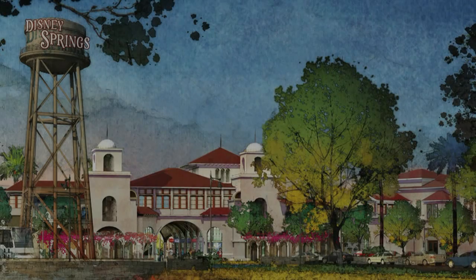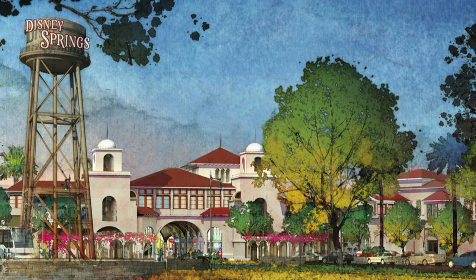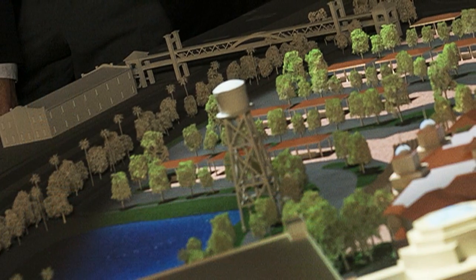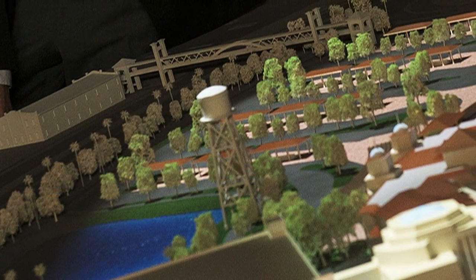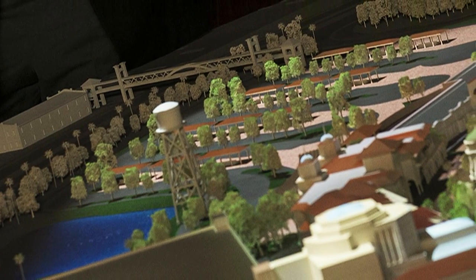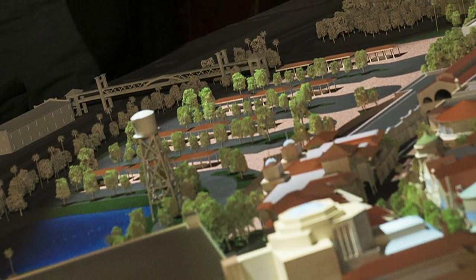But the big news of the week: Disney Springs finally announced. It took a long time. They announced Disney Springs yesterday, as of when we're recording. And we're going to take a look at Disney Springs right now. The water tower reminds me of Port Orleans Riverside. This is a model that they had on display. And as you can see, there is the pedestrian bridge that's going to cross the road that's currently there.